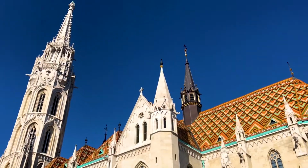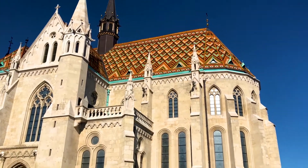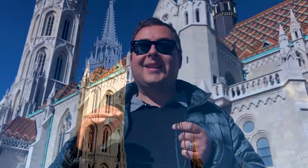Now this is the Matthias Church, and it's perched right on top of the castle mount here in Budapest. It's one of the most iconic buildings of the city, and it's been here since the 14th century when it was rebuilt. The original church was built by St. Stephen, the first king of Hungary. What's really interesting as well is that this church was briefly a mosque during the Ottoman occupation in the 16th century.